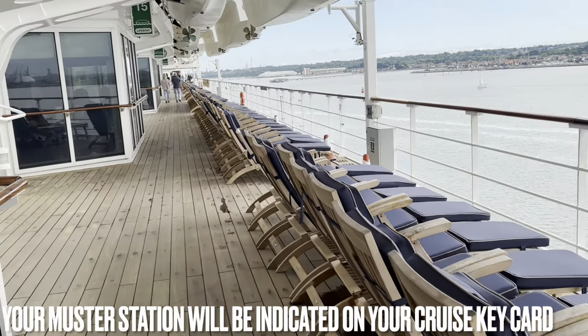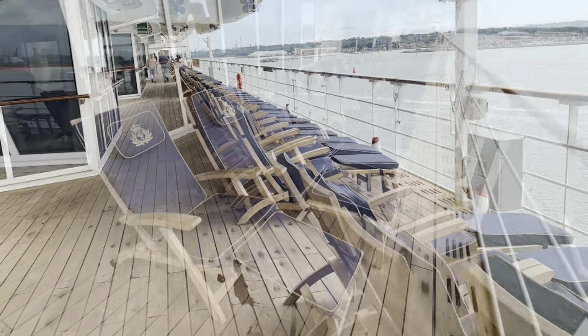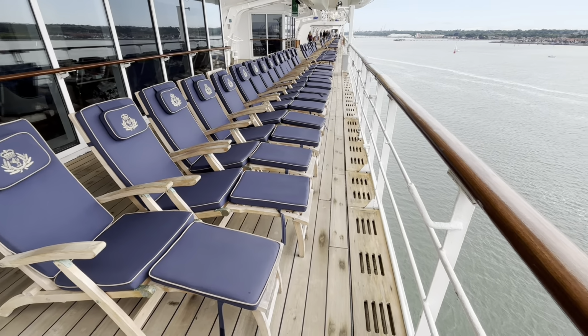Incidentally, this is a proper prom deck. Look at these loungers. Let's just hope we have decent weather on the way over. Come on, let's try out a Cunard lounger. Oh, very nice, my darlings, very nice.